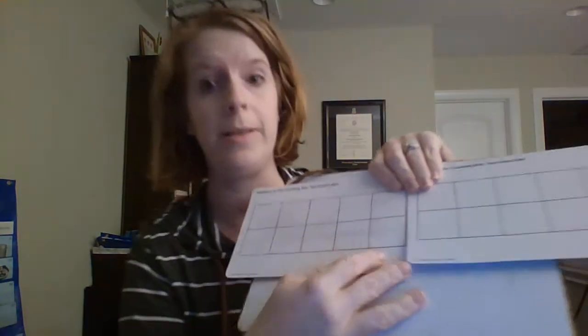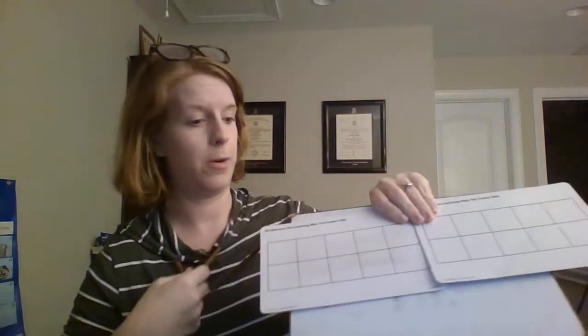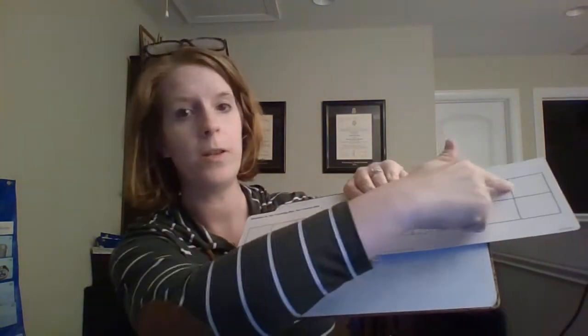So we have our bowl of stuff. We've been talking about all the different planes and cars. So now what we're going to do is we're going to grab our base 10 cards and we are going to count out how many planes and how many cars we have looked at over this week. All right. So I have two boards here because we're going to have more than 5 on the bottom row. So we're going to put cars on the top row, planes on the bottom row.